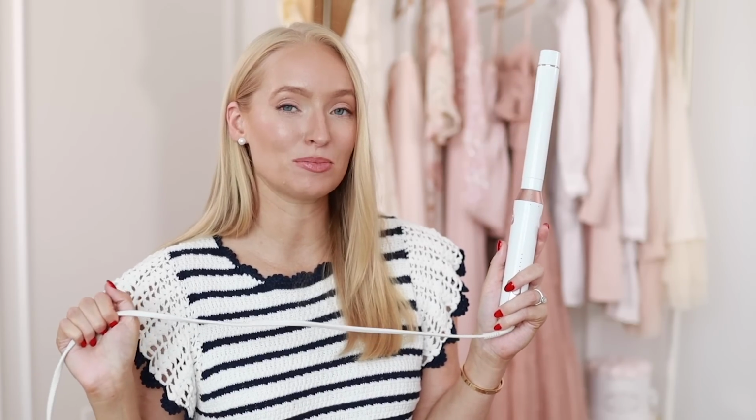But lately, I have started adding a curling iron back into my routine a little bit more, and I have been reaching for my T3 curling wand. I think I've had this thing since 2014. I feel like I probably have a blog post from 2014 on my blog. I'll have to check the date of it.